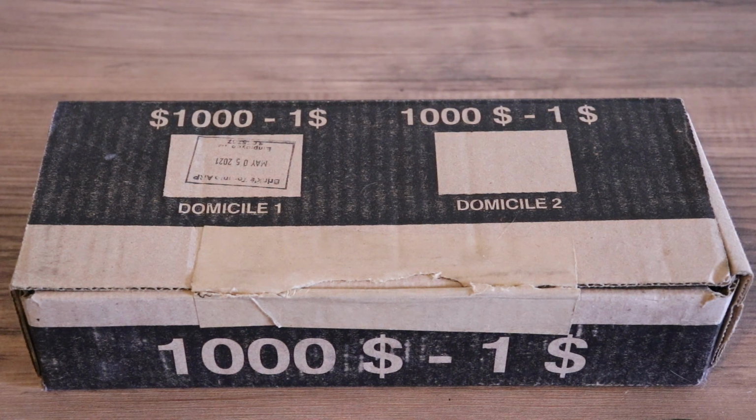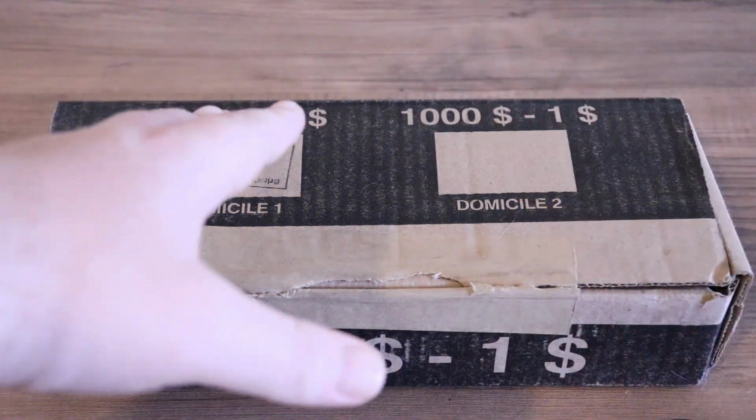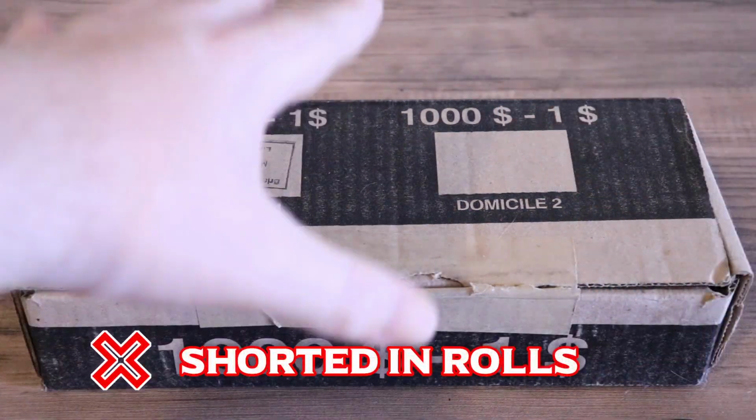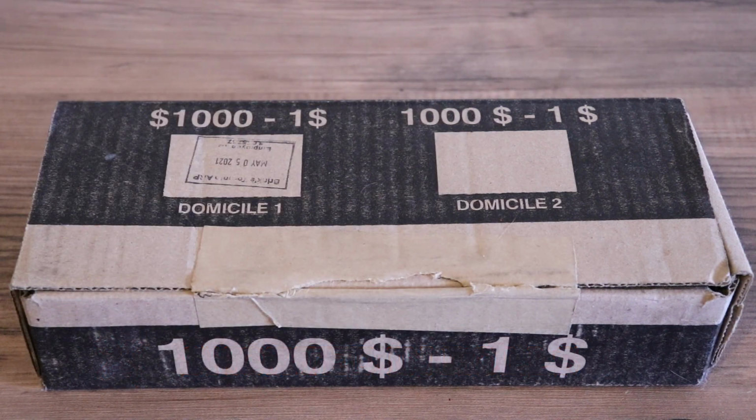Now it is the same price for a box of loonies as it is for a box of toonies. It is $1,000. You do get more rolls in the box, but that also means you have more of a chance of being shorted in those rolls. You have 40 chances of being shorted actually, and it is very rare that people will ever slip extra coins into your loonie or toonie rolls. Sometimes when you hunt quarters or nickels or dimes, you can get overstuffed rolls. Yeah, that doesn't happen too often with toonies and loonies. It's more often that you will get shorted, and you definitely want to be careful if you are hunting 40 rolls of $1 coins.